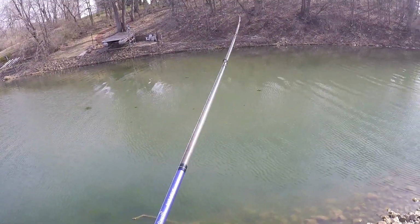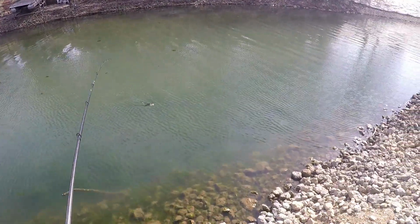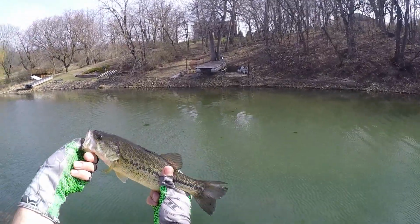There we go guys, another one on the jerkbait here. Caught about 4 other ones that I didn't record. They were really tiny. This one's a little bit bigger, not by much. Good looking fish, very healthy.